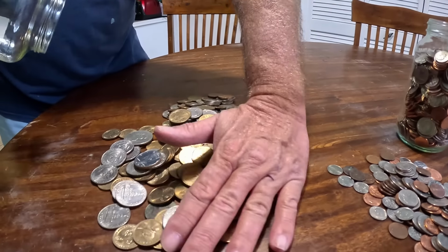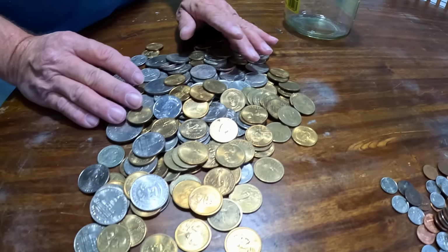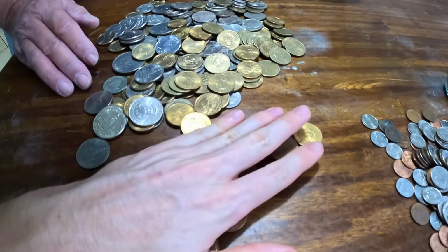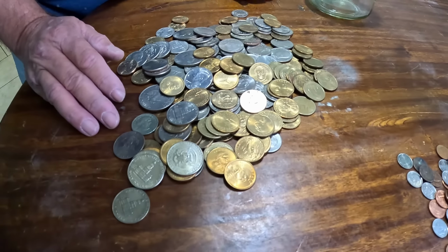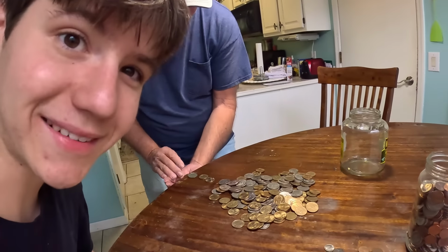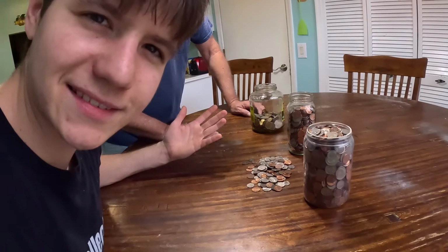These are like, oh wow, 50 cent pieces and dollar pieces. Look at all those dollars. 1, 2, 3, 4, 5, 6, 7, 8, 9, 10. This is 10 bucks right here. There's probably over $100 right there. Right, Dad? The last time I checked, it was like 150. That's pretty crazy. That's not enough. Right? That's not enough change.